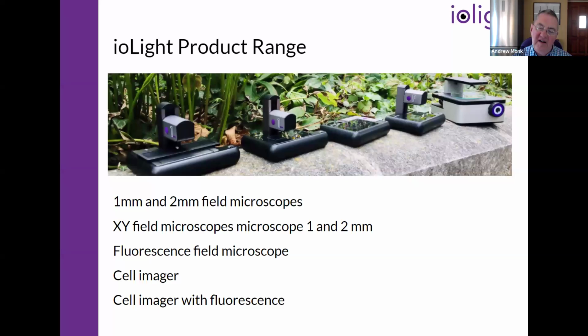And that's available either with or without fluorescence illumination.